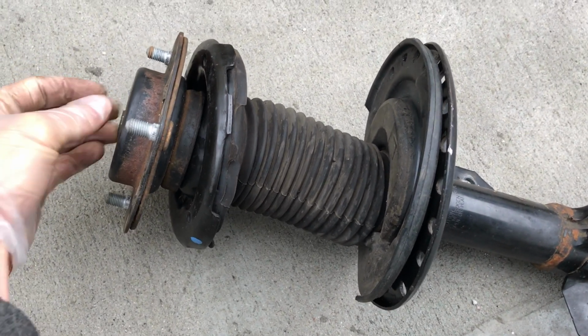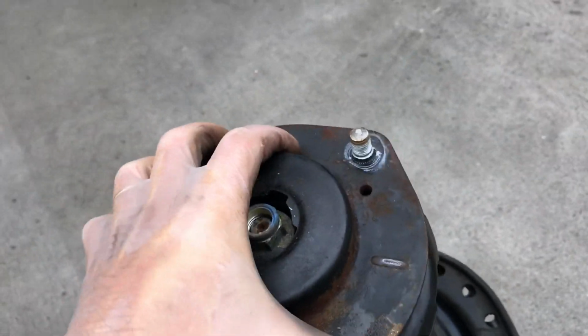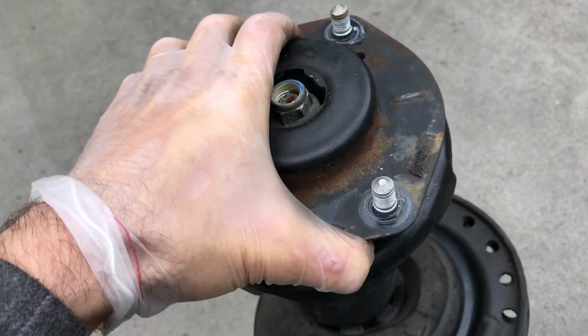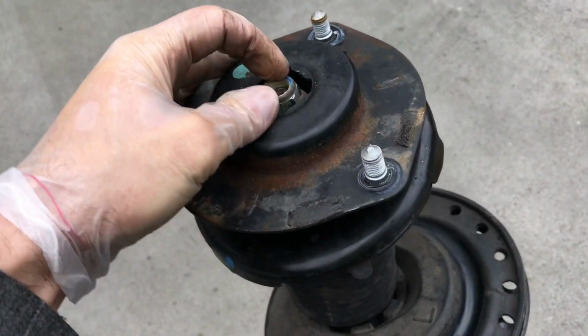But let me show you roughly how that sounded. It was something like this. Now it's really loose, obviously, but that was very similar to what I had. That was that kind of noise.